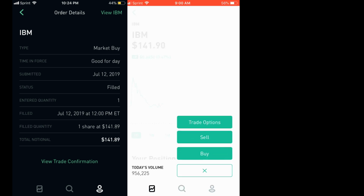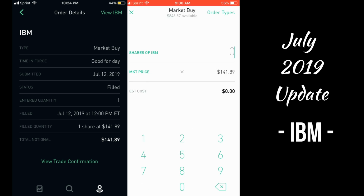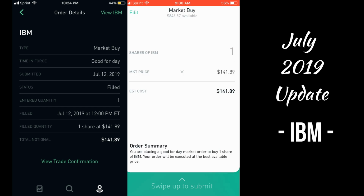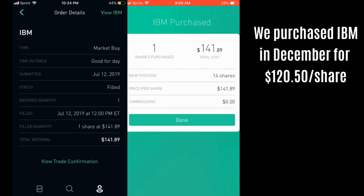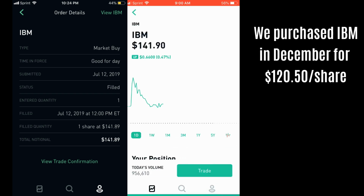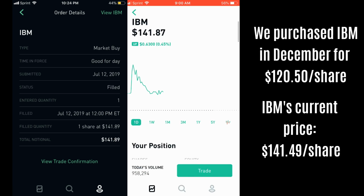The next stock is IBM. We purchased IBM in December for $120.50 per share and have been adding to it every month. The current price is $141.89 per share. We purchased 1 more share this month, and so we now own 14 shares valued at $1,986.46. When we purchased IBM in December, we felt like it was a huge deal at only $120 a share. Our purchase has paid off. Our shares are up over 12%.